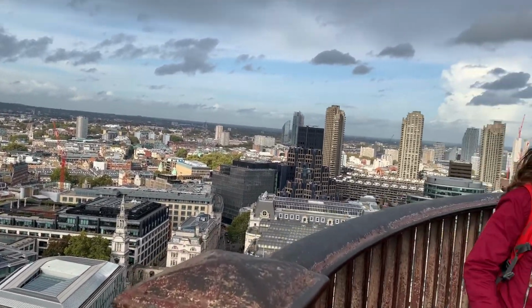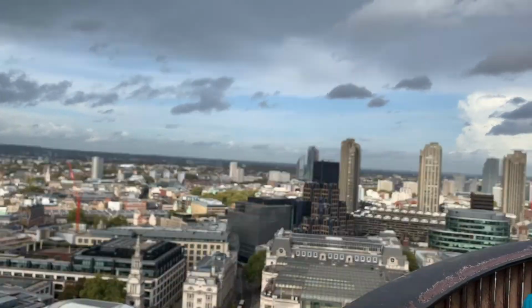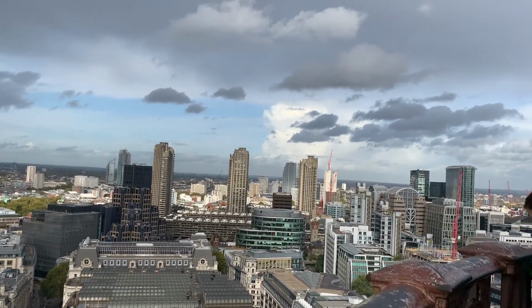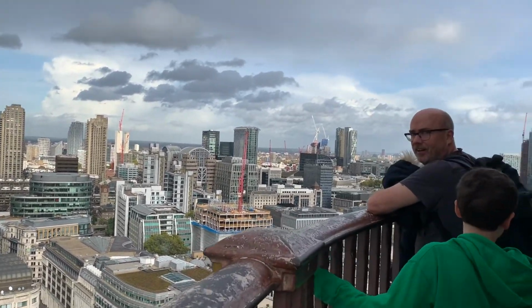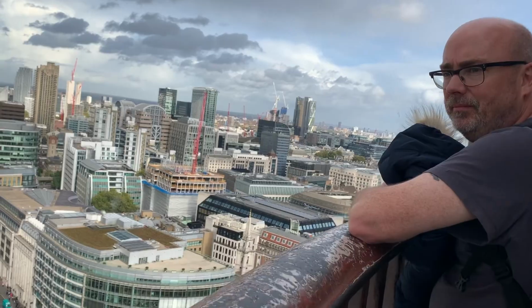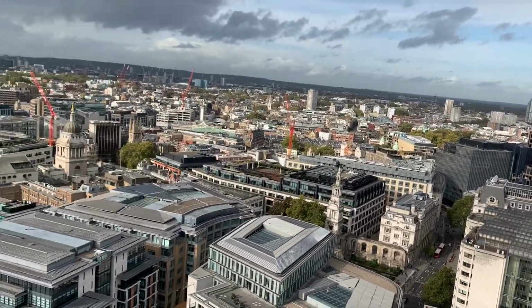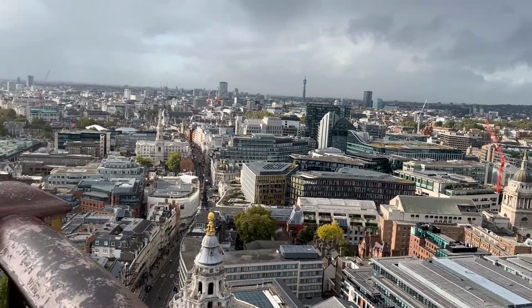But it did make me a little bit nervous being up there with all of the kids because that railing was not that high and we were really high up. But as I said, it was a good effort by the Nealls today. Are you a parent that's feeling too relaxed? Then take your kids up to the top of the dome at St. Paul's Cathedral because that was just an exercise in making parents nervous.